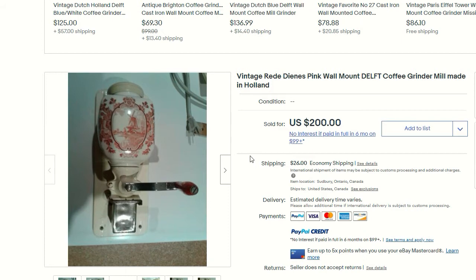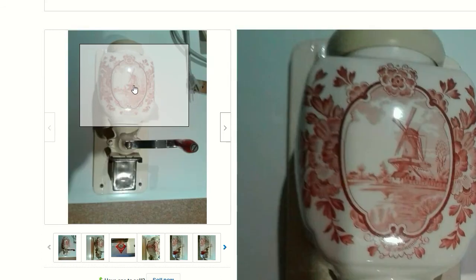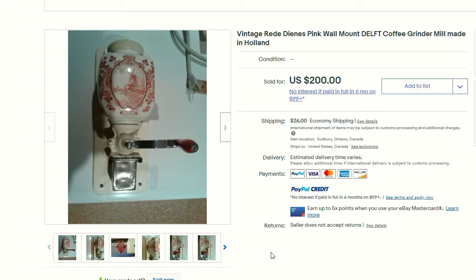There's a wall-mounted coffee grinder mill. Has a little windmill pattern on it. And this one is Delft Holland. Sold for $200.